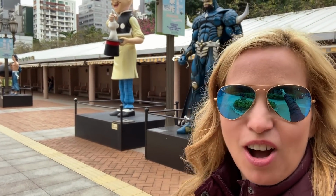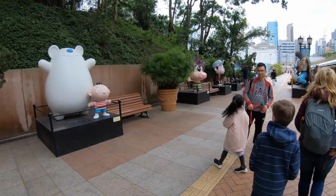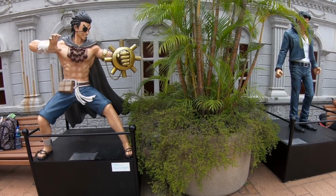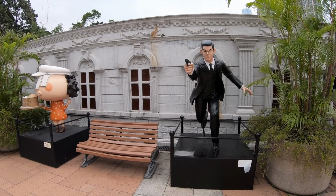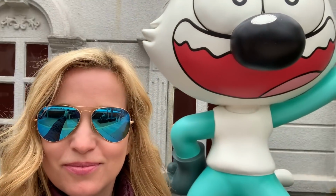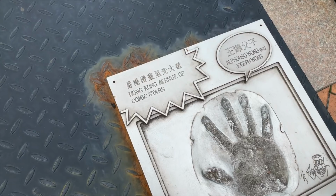We're now at the Hong Kong Avenue of Comic Stars. This is all local comic stars. So cool. I think I may have found my favorite comic character because he's my size. Here he is. Isn't he cute? How you doing?